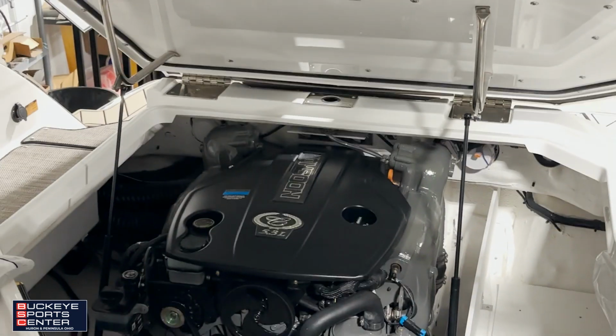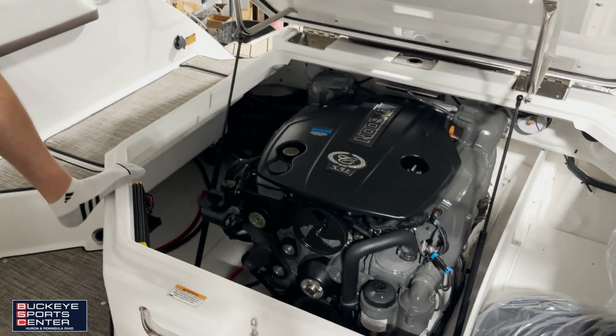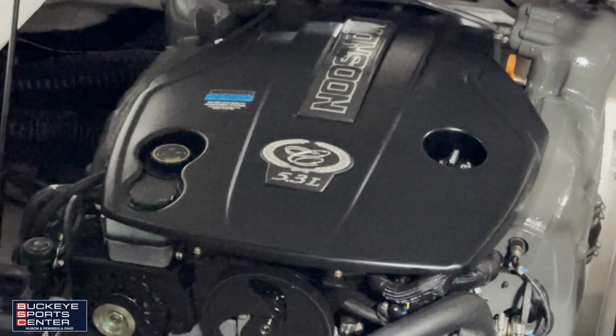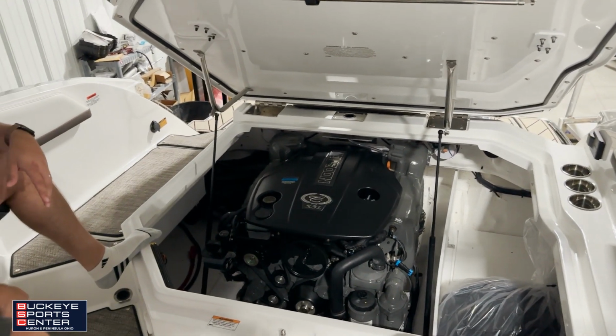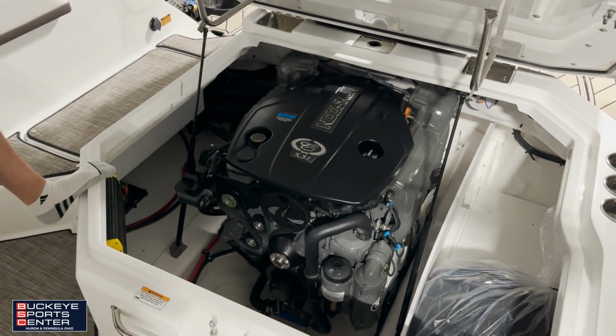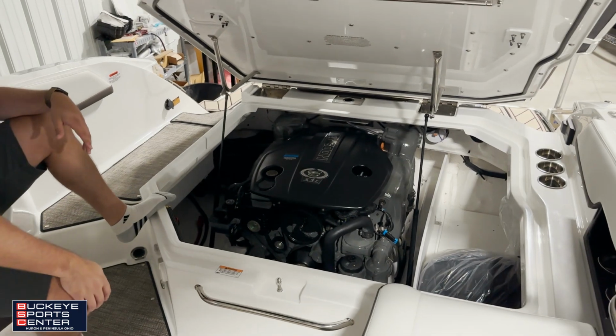There is storage on either side of the engine as well, and easy access for anybody to work on the engine. So it's not like it's something that's hard to work on for a service department, or if you wanted to do service yourself. Batteries are back there, but again, a really, really nice, clean, finished off compartment, which is, I think, key with the Cobalt. So 350 horsepower, plenty of power for this boat.